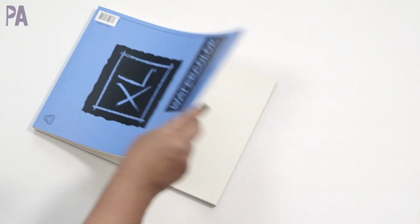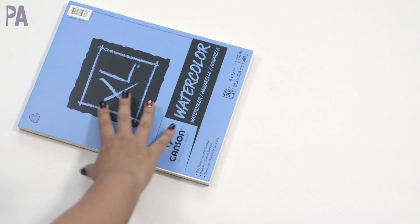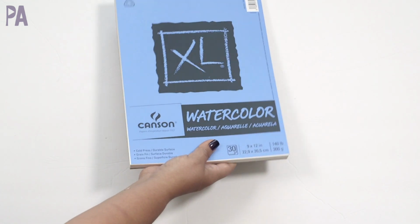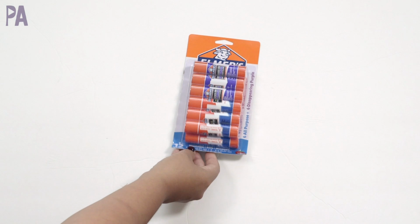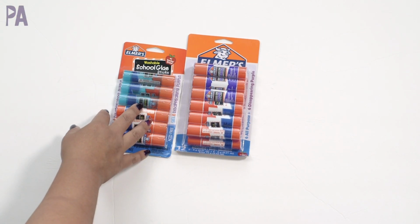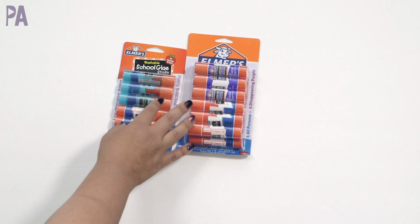So this is just watercolor paper. It's really heavier. And this I bought at Walmart, but you can get this at Michael's, any kind of craft store. The glue sticks are always a community item, and so I had to get a couple packages of those for my kids. Now is the best time ever to buy glue sticks because they're not going to be this cheap ever again.